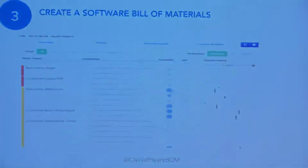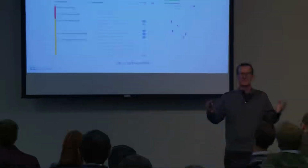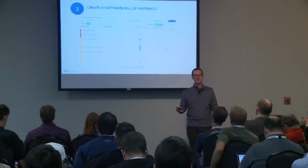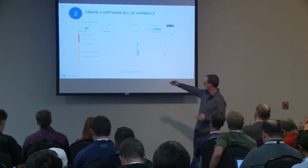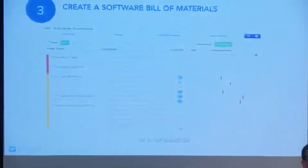You can create, who has created a software bill of materials? Anyone used OWASP Dependency Check? I mean, that's basically what it does, right? If you haven't, just go out and it's free. Go out and try it to evaluate it, to analyze an application. There's a link up here in the slides that I'll provide you. We have a free tool that does it as well.